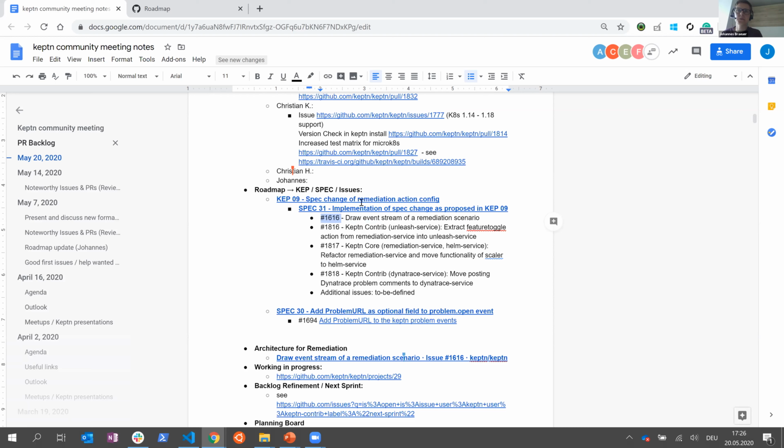And next to this spec change, there's also a very nice example where the community provided us feedback and proposed a spec change on a problem event. Actually, it was Adam Gardner and Rob who were working on a use case where they required the problem URL in their service they implemented. They proposed to add the problem URL to the problem event so that they get a backlink to the source of the problem itself, whether it was identified by Dynatrace or Prometheus. They can then go back to the source.